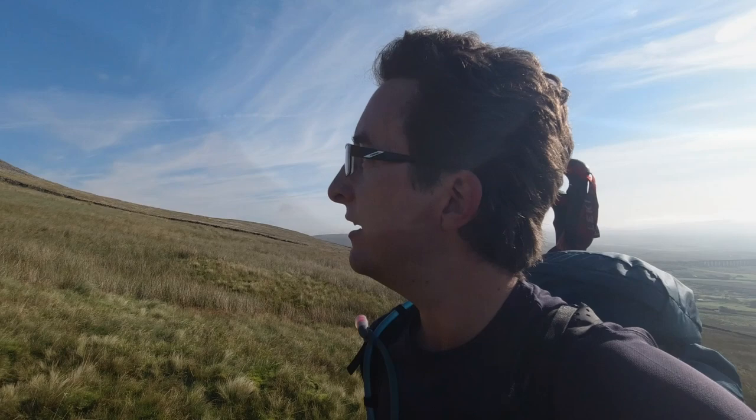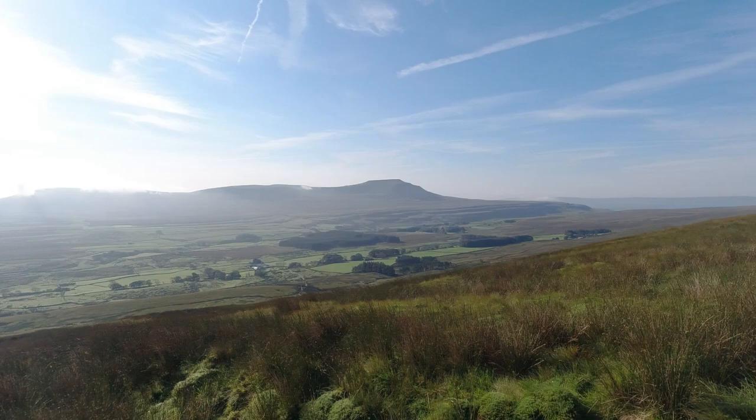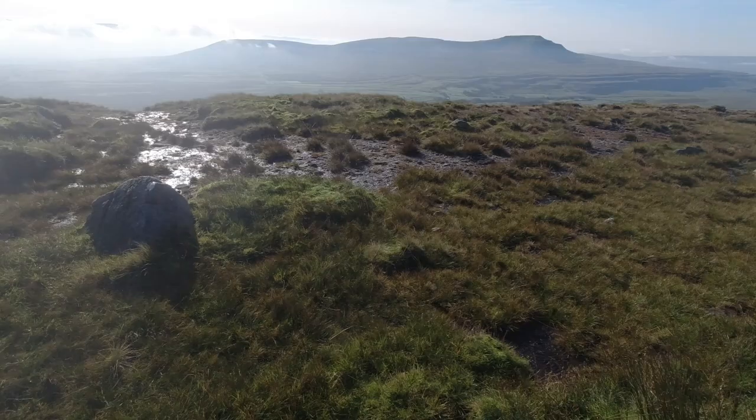And behind me I've got a good view still of Ingleborough. Over to the right there, the cloud or clag is clearing from over there as well. I'll be going there in 2 days' time, I reckon.